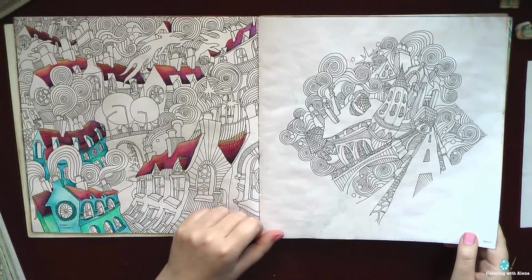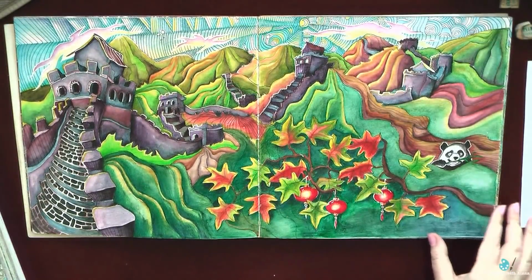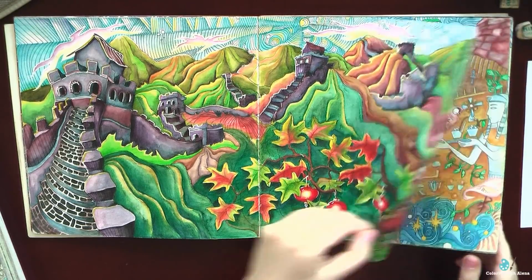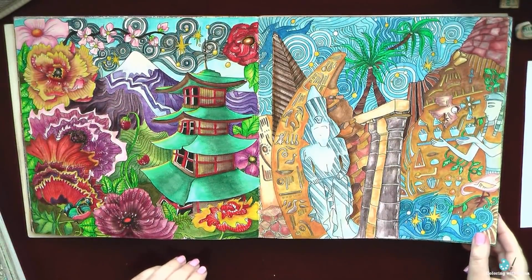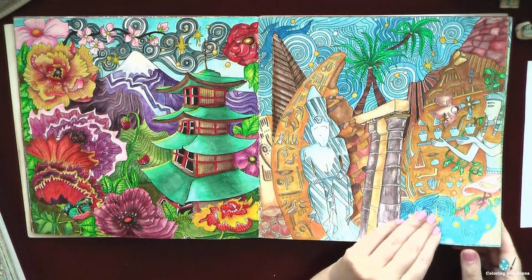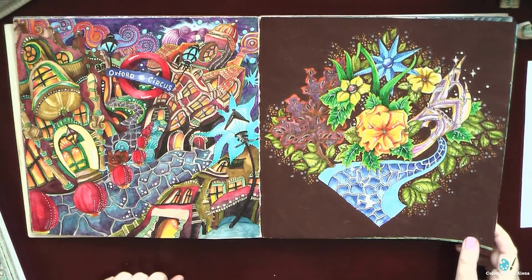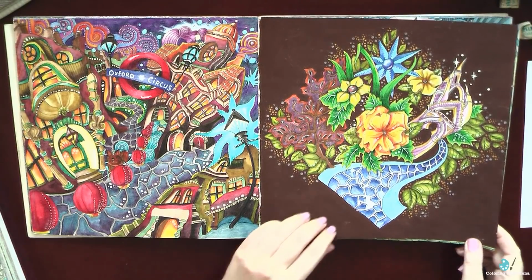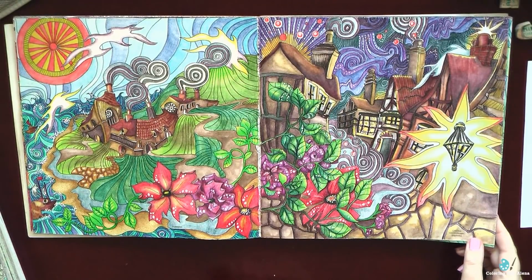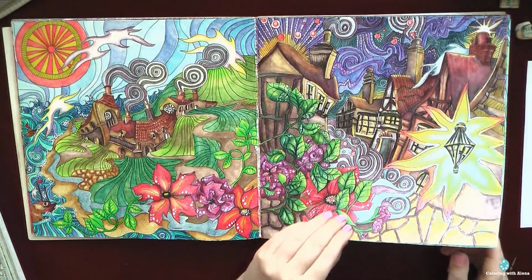I really colored a lot in this book, especially in the beginning of my hobby, and even my first coloring tutorial on this channel was from this book. Recently I color less in it, maybe because the most interesting pictures I have already finished, and I have quite a difficult one left, but I hope that one day I finish it. My first coloring video was about these two pages.